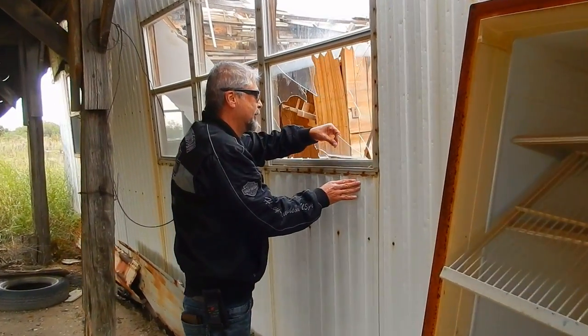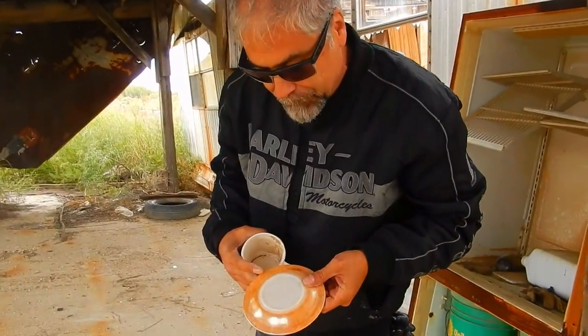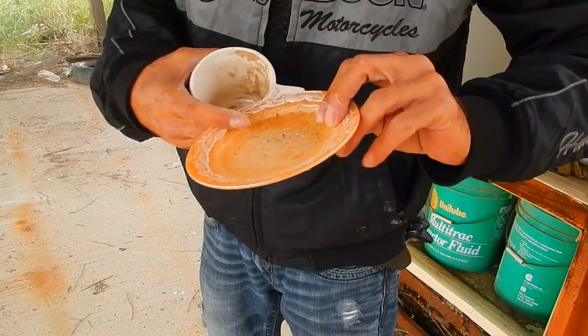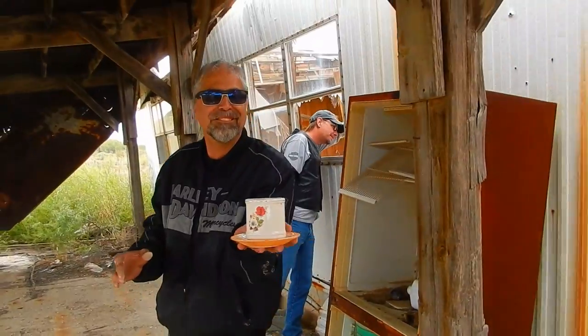You're destroying the ruins. We didn't find any more wells, but look at these great treasures. There you go. Time for tea, Bob.